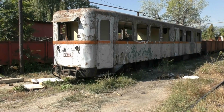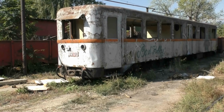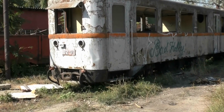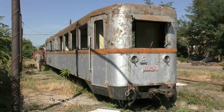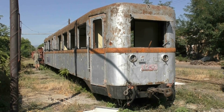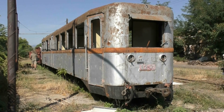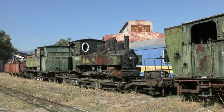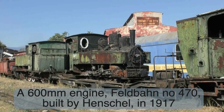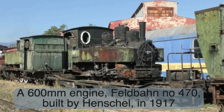There were 2 other items of interest at Septembrai shed. This rail car, number 8201, was one of 5 twin car sets built in 1952. The power unit was in the middle of this car. They lasted until the early 1960s. As with the early steam locomotives, they were underpowered. There was also an example of a 600mm narrow gauge engine at Septembrai.